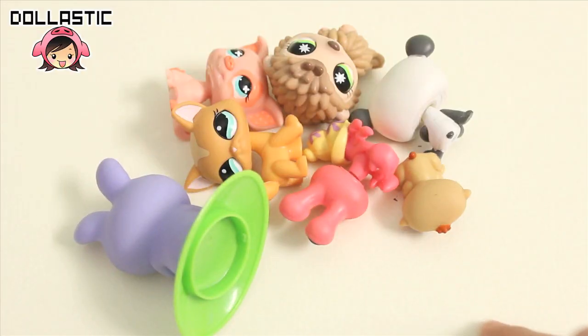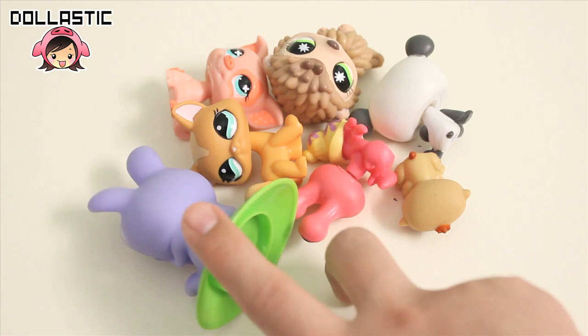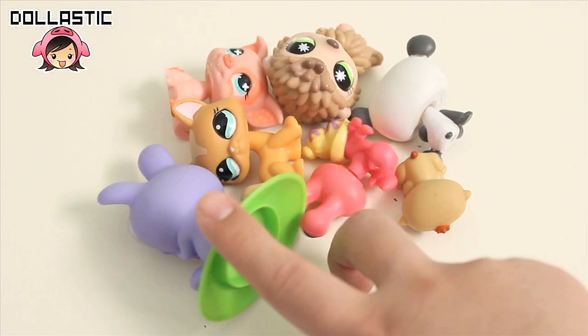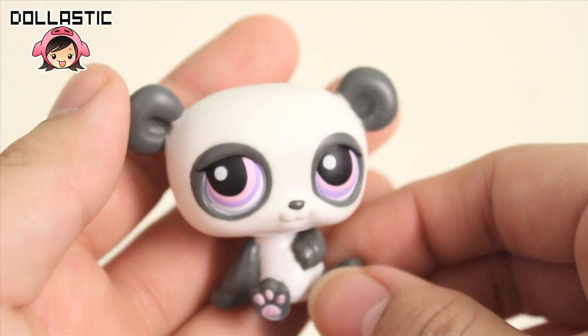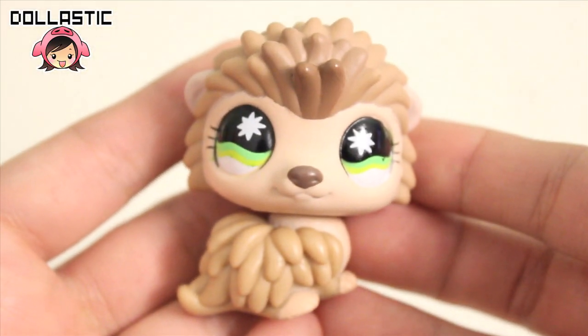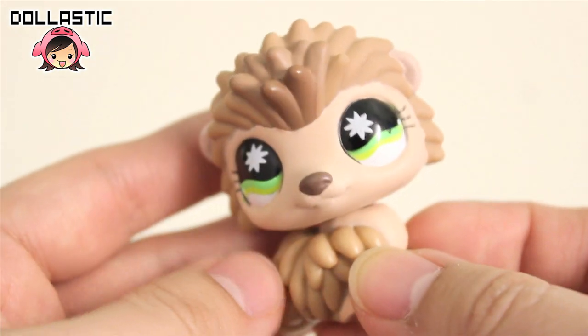So these are the ones from my last bag, and there's one non-LPS one, which is this one. And I will show you, but this one is kind of creeping me out. I don't know what to do with this one. Oh, here's the panda one. She looks like she's rubbing her belly because she's full. I'm not too sure about this one, but I think this is a porcupine. Hedgehog? You guys correct me if I'm wrong.